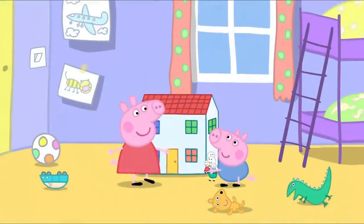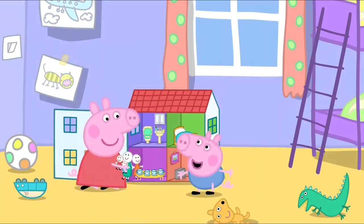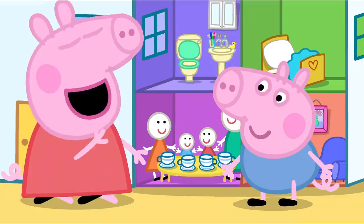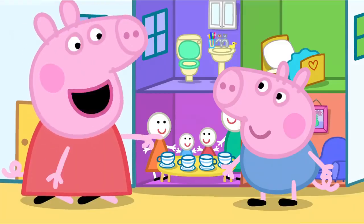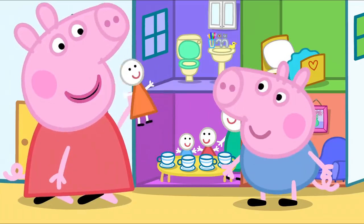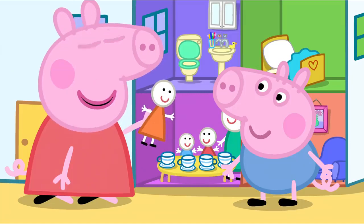Peppa is playing with her doll's house. George is playing too. Peppa is making a tea party for the doll family. Here, George. I'm the mummy and daddy. You can be the children. Children, it's nearly tea time, so you must wash your hands.